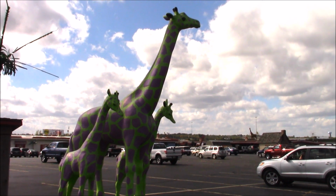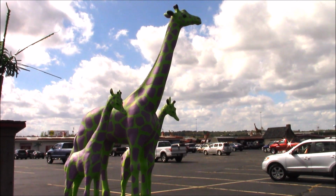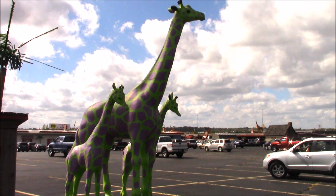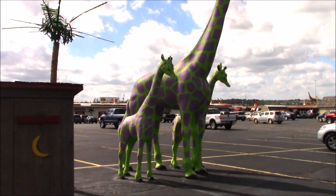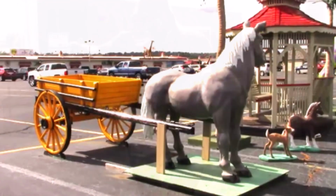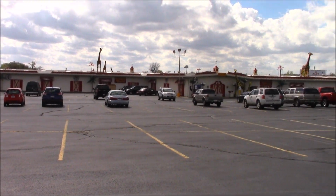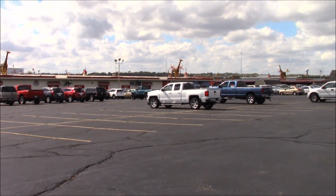Hey everybody, I'm at Trader's World today. This is supposed to be the Midwest's largest flea market. I always wanted to come down here and check it out, so let's go inside and see what's going on. This is just one of the buildings. Several. That goes way down there.